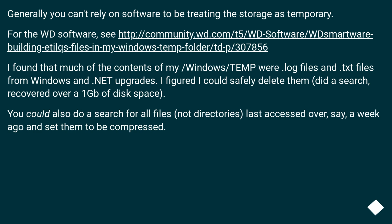For the WD software, see this URL. I found that much of the contents of my /Windows/temp were log files and text files from Windows and .NET upgrades. I figured I could safely delete them, did a search, and recovered over 1 GB of disk space. You could also search for all files, not directories, last accessed over, say, a week ago and set them to be compressed.